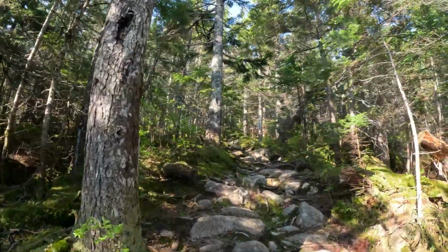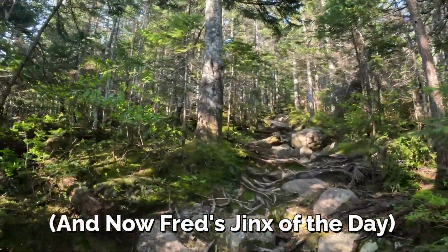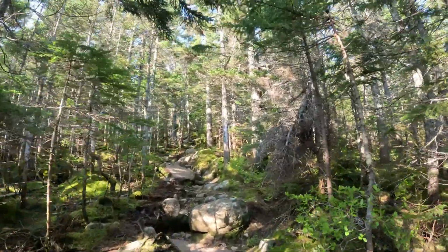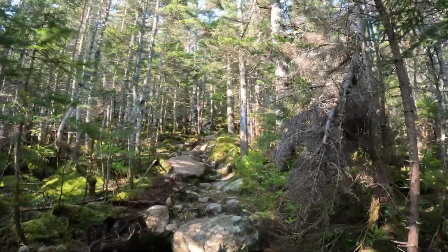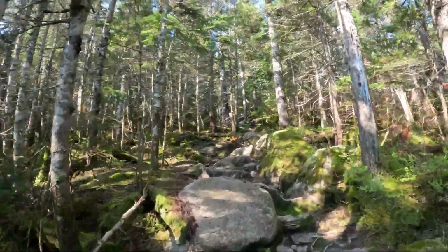Weather is absolutely perfect. It's probably in the 50s. Just beautiful out. Not a cloud in the sky. We're looking forward to getting above the tree line here and getting a good look at those views.